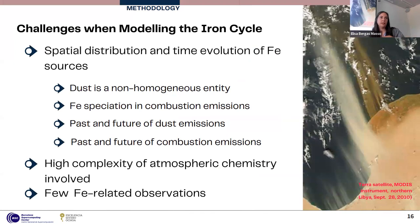So when trying to constrain the atmospheric iron cycle in the atmospheric chemistry module, we encounter different challenges. The first one is that the spatial distribution and time evolution of iron sources is hard to constrain. For example, dust is known to be a non-homogeneous entity, meaning that, as you see here, plumes of dust having different colors probably have different characteristics. And this has been neglected in the past in the models. Usually in the past, models have been treating dust as a homogeneous species. And this is very important for iron because we have to take into account mineralogy in order to know how much iron we have in dust.